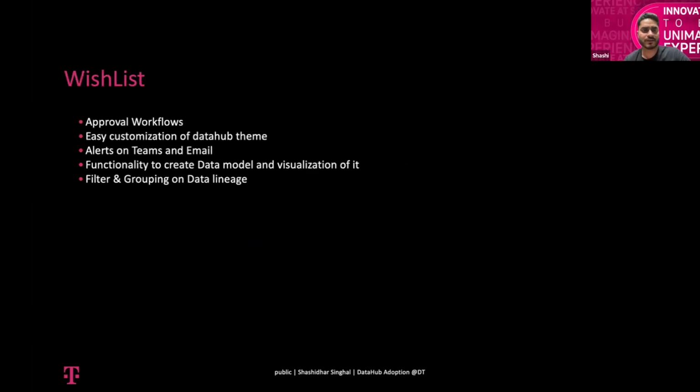There are a few things while working with DataHub which are kind of a top wish list for us. There have been many, but the platform has been evolving at a phenomenal rate. One thing which we keep on thinking about is if we can have good approval flows to access certain datasets right from DataHub, rather than having those Jira and all those things in place. And maybe having more integration with the alerts in different channels like Teams and emails. I think it has Slack, but we use more Teams and emails if something goes bad.